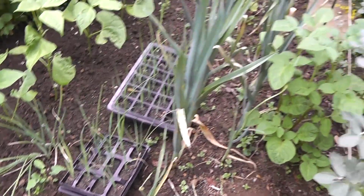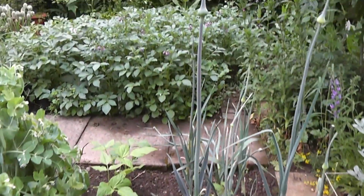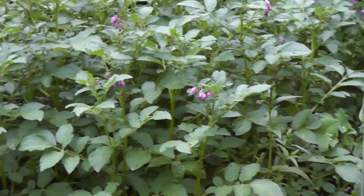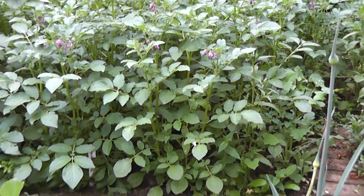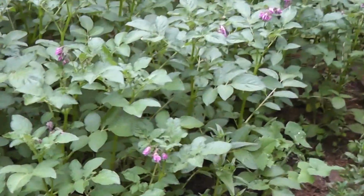Little leeks waiting to go in to replace the old leeks there. And over the way we've got some potatoes just starting to flower. This is one of my absolute favourites, Mayan Gold. Absolutely love that one. I'll take you over there. I can do it without squashing my beans and giving you a headache.